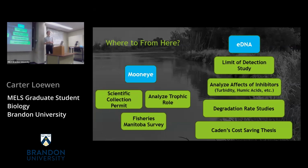However, it's kind of tough to do an eDNA study if they're migratory and they just happen to not be here. So we can analyze those catfish that eat these Mooneye, and analyze their stomach contents to understand when the Mooneye are here, which will give us a secondary opinion to our eDNA. This will allow us to analyze their trophic role, both what they eat and who eats them and when. And we will be able to do this research along with some kind people at Manitoba Fisheries who have reached out hoping to work with us.